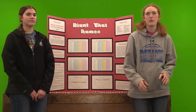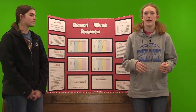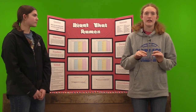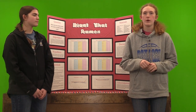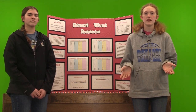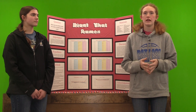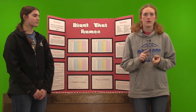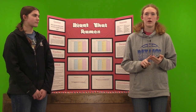To do this project, we took rumen juice and put corn in it and measured the pH and temperature every minute for 5 minutes. Then we measured it at 10, 15, and 25 minutes. We did this with rumen fluid from cattle that regularly ate corn and those that didn't to see if it would have any effect on the results. We used three different sizes of corn particles: cornstarch, medium particle, and large particle corn.